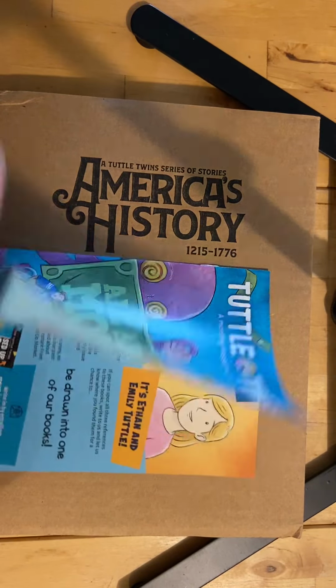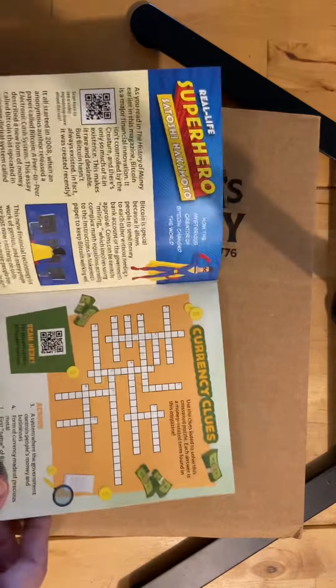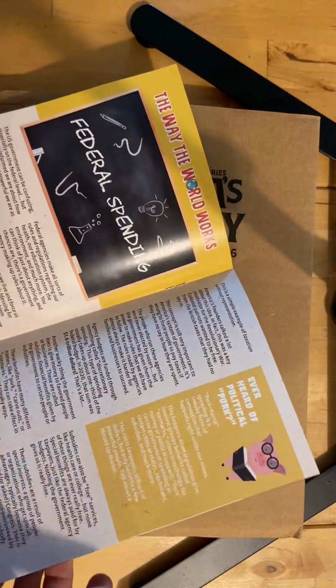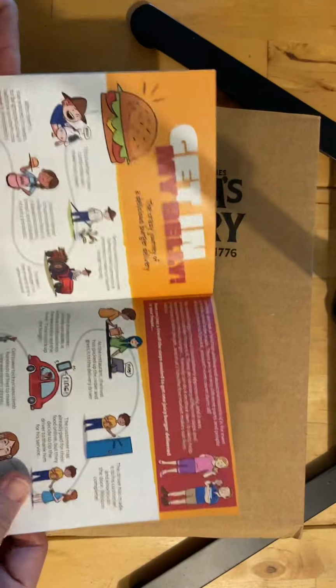And what did come in was this All About Money news monthly magazine. I'm not sure how you get that, but it came in this order today, so that's pretty cool. I'm going to look at this later on my own.